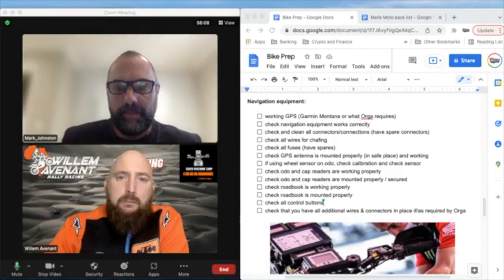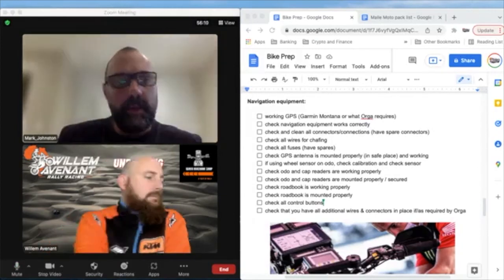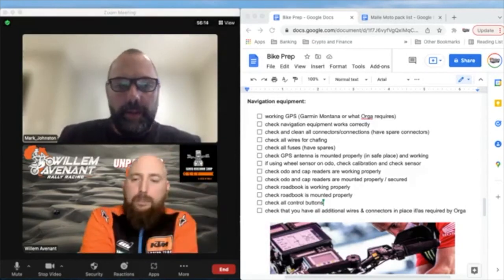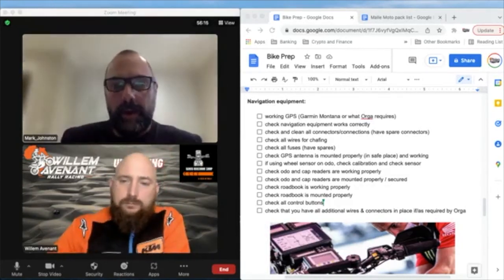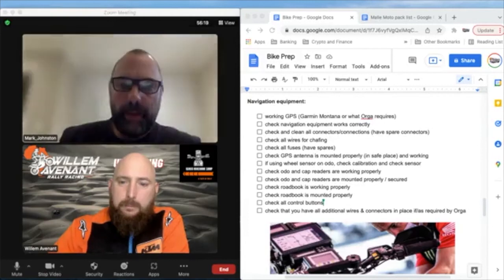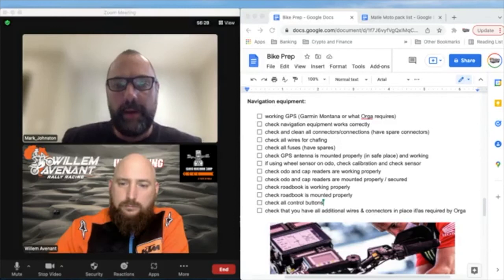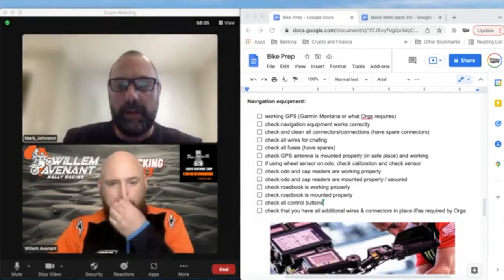Is there anything that I missed? No, I just wanted to add maybe one thing there. Just a little hint for anybody wiring up their own navigation tower. If you are on a KTM or a Husky, behind the headlight is a black plug that is actually used to power the indicator harness. You can use that to power your rally navigation kit. So that's what I do.